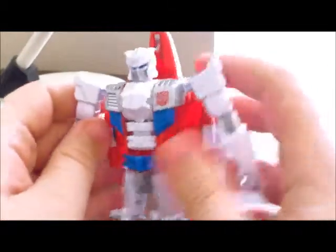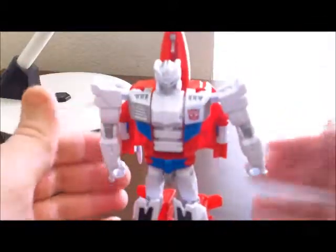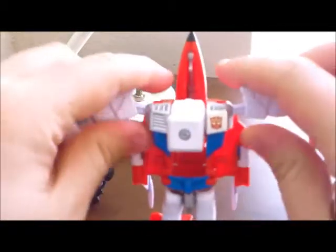So let's start with his arm. If you're curious, it's easier to get him to his arm and leg modes. His arm and robot modes are very similar, while his plane and leg modes are very similar. So since we're in robot mode, I'm going to start with his arm mode. What you're going to do is fold this out of the way. You might want to turn the face around, so that he's not staring up at the sky in his arm mode. As you can see there.